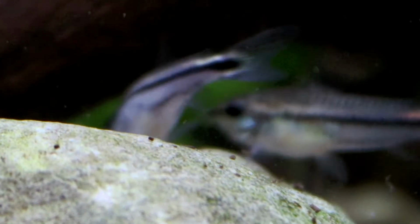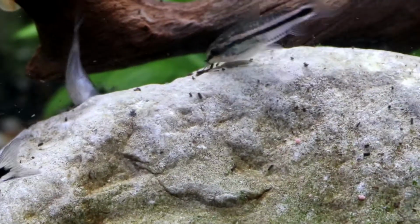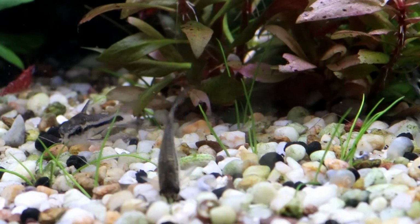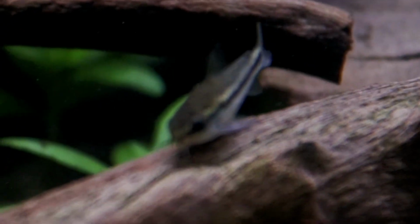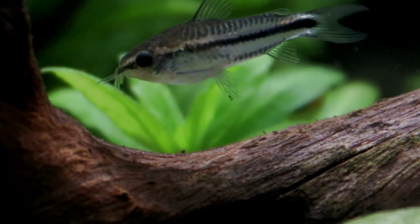Like a lot of cories, pygmies are particularly prone to stress, which over time reduces their immune system and leaves them very susceptible to infections. And the 2 most common causes of stress in the aquarium are poor water conditions and too few tank mates. And as pygmies are not the easiest fish to source, nor the cheapest, it is well worth making sure you've got their conditions just right before you add them to your tank.